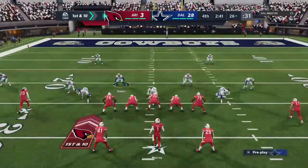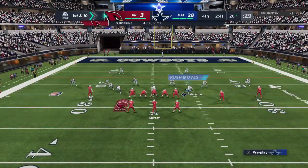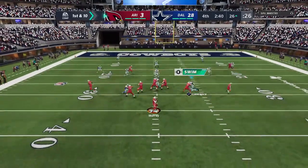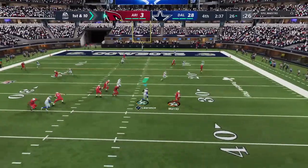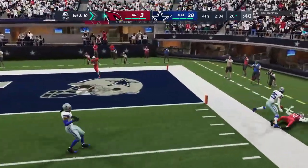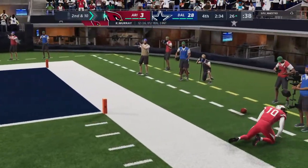Right there, 54 Mike. 6 man. Deuce. Check. Throwing on 1st down is Murray. Eluding the pressure right. And that's going to be incomplete. Too tough to hold on to that one.